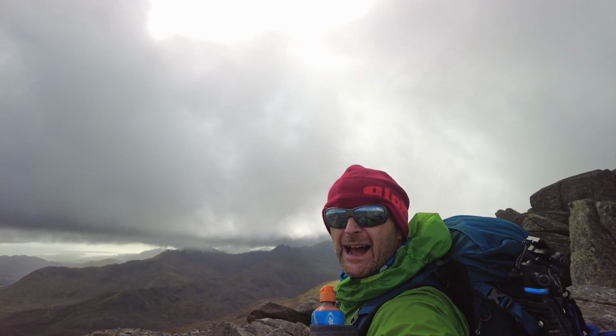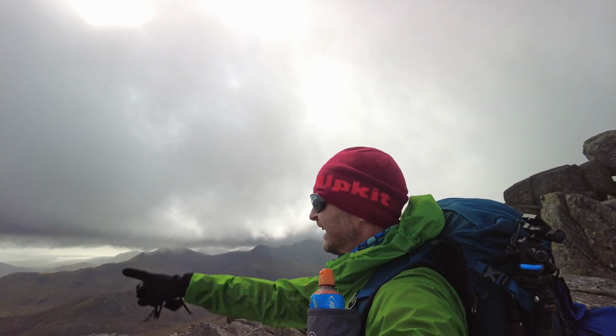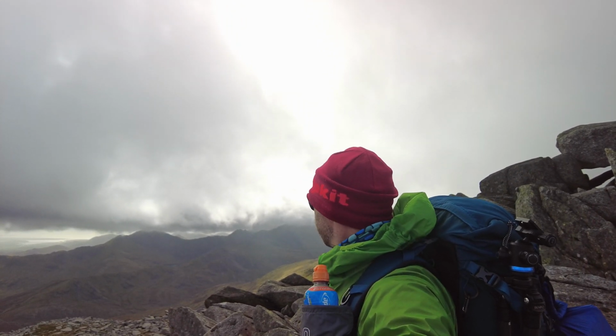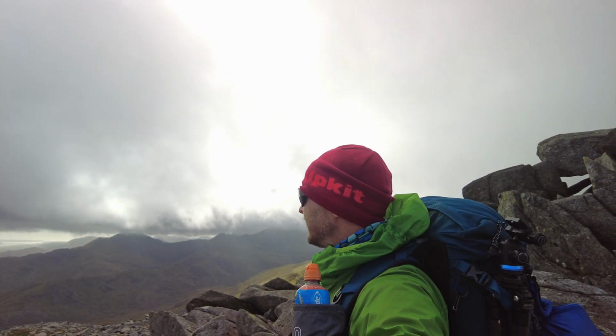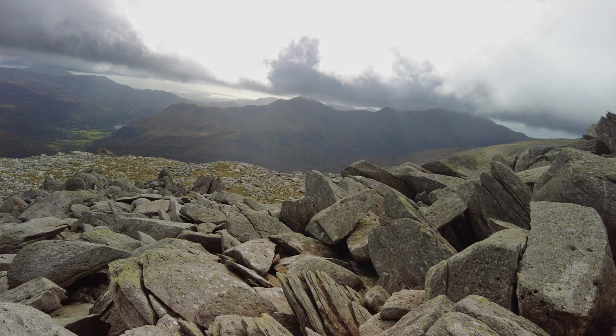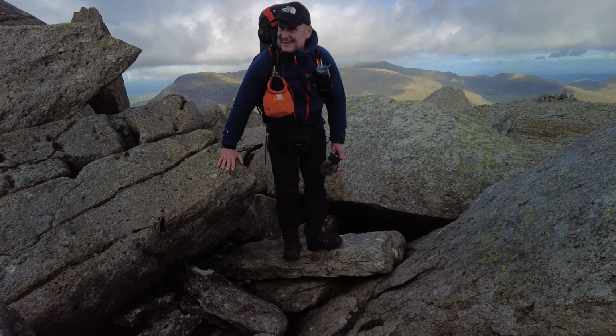Absolutely glorious. I'm looking straight out over to Snowdon. Straight in front of me is Moel Siabod, and straight in front again is, like I say, where I was with Josh the other week. Absolutely glorious up here. Wind's in, clouds. How's that, Phil? Oh, brutal.